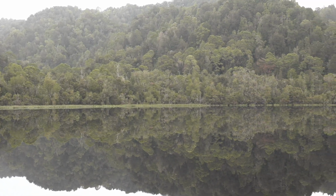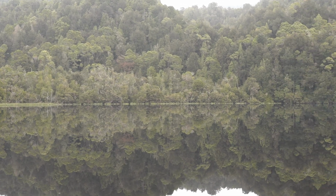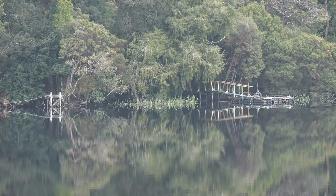On the return journey, we're also alerted to the beautiful reflections that occur on the still water due to the darkness caused by the tannins.